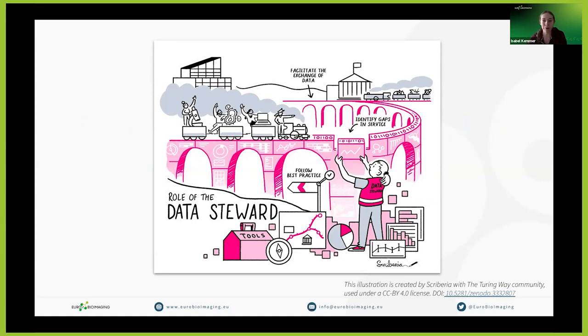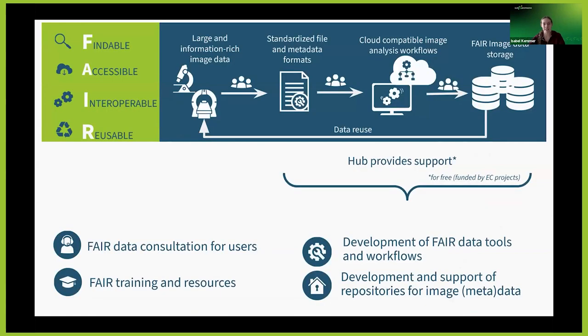of data. But on a more technical note, what I'm actually doing is I'm trying to make the user projects FAIR. And if you've never heard of that acronym, that stands for findable, accessible, interoperable, and reusable. And here on the right, you see, I would say, an ideal pathway of FAIR data. So we generate the large and information-rich data at our nodes, and then most of the time, that should be followed by converting these data into standardized and interoperable file formats and metadata formats.